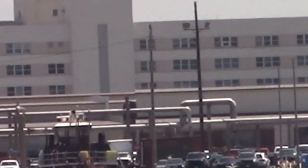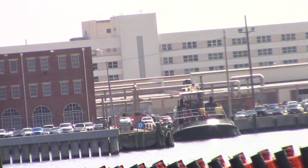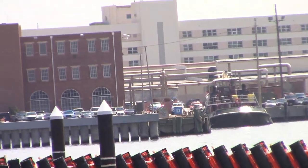Inshore between piers 10 and 11 is the Navy's small boat basin. That's where the Navy stores work barges and tugboats. The Navy no longer does any of its own towing work. All the towing done at naval bases is now done by private companies. Here in the Hampton Roads area, the Moran Towing Company does most of the ship docking and undocking work for the Navy.